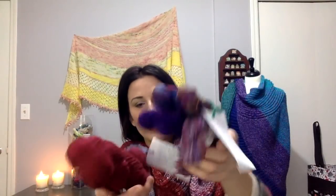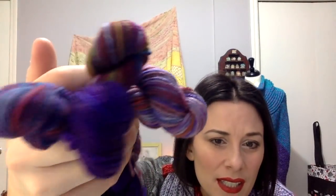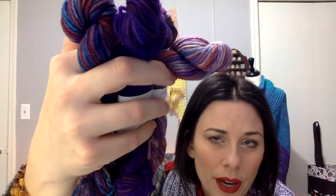And this set here is one of a kind, so this is not one that she's repeating. This one's a set of four. And then this one, look at those together. It's so pretty. Definitely soft and not itchy and beautiful. And look at those colors. They're just so pretty.